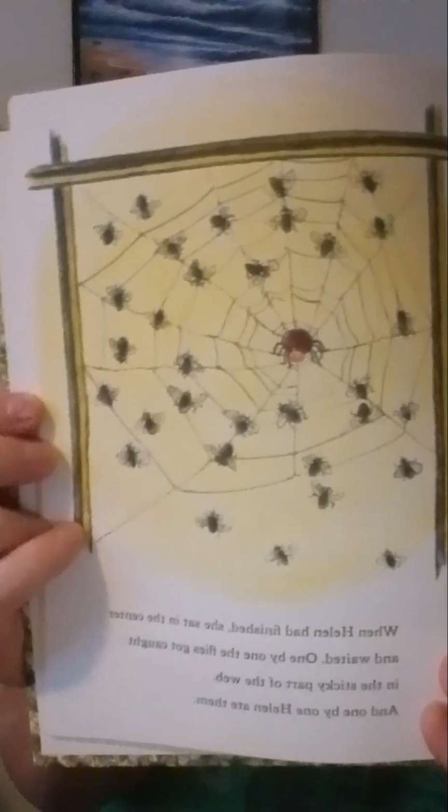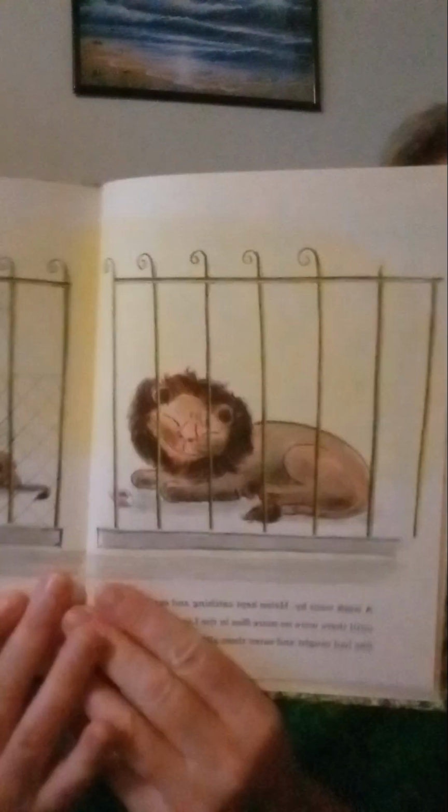When Helen had finished, she sat in the center and waited. One by one, the flies got caught in the sticky part of the web, and one by one, Helen ate them. There she is. She's hanging out. You'd think that she was having lots of friends, but she is for dinner. A week went by. Helen kept catching and eating flies until there were no more flies in the lion house. She had caught and eaten them all. Now the big old lion snoozed peacefully all day long. The mother lion licked her cubs and purred, and Helen was fat and satisfied.